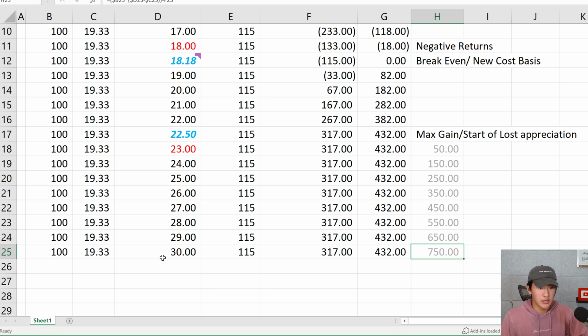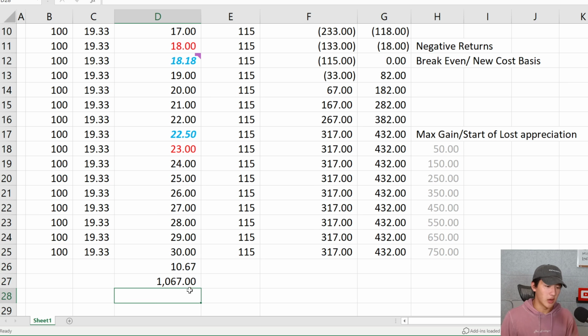Because what's happening is I would usually sell this for, let's see, it'd be 30 minus 19. So I would usually see an appreciation of $1,067, because that's the difference between these two stock prices times 100. However, because I have to sell at $22.50, I get stuck with that $317 gain plus the premium. So the lost appreciation, or money I lost out on, is going to be my total return that I actually realized minus the potential return.